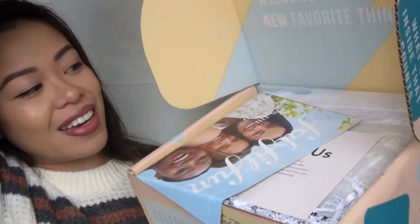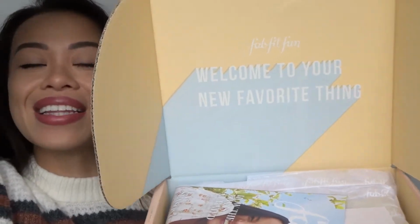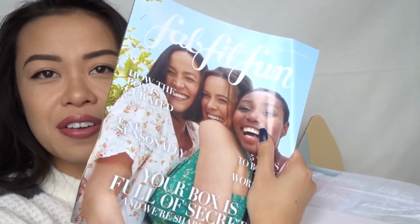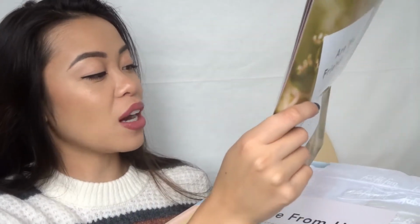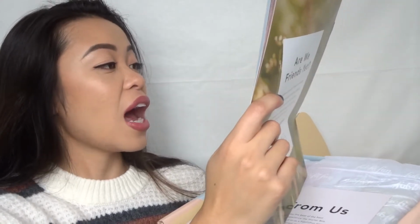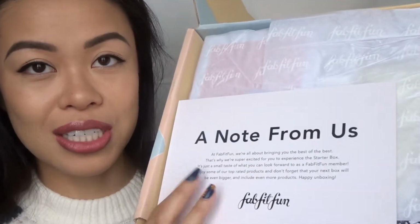Ooh, very nice. I like it. It says, welcome to your new favorite thing on the inside top of the box. So it comes with a bit of a magazine insert, I guess, just like the Fab Fit Fun magazine. It says, your box is full of secrets and we're sharing them. 5 ways to boost your workout, how the box is curated, and eat seasonally. So maybe I'll get around to reading that later. And it's really cute. There's actually a note inside.